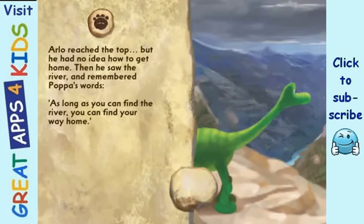Arlo reached the top, but he had no idea how to get home. Then he saw the river and remembered Papa's words. As long as you can find the river, you can find your way home.